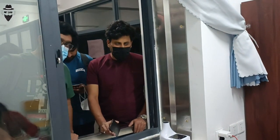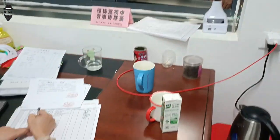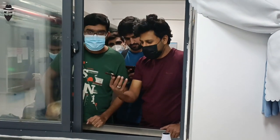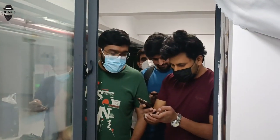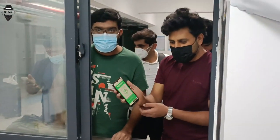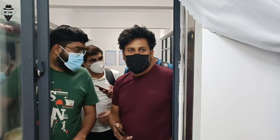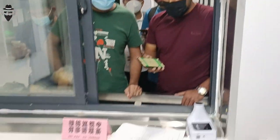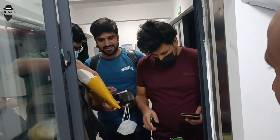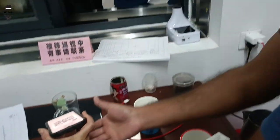Here you have to show your traveling card, and then your health card, and then you will get your card. Okay, there's no traveling code. Oh, here it is, the traveling code. And if somebody can show me the green health code. Okay, make sure you bring your picture as well.